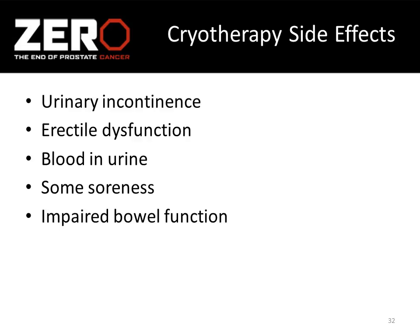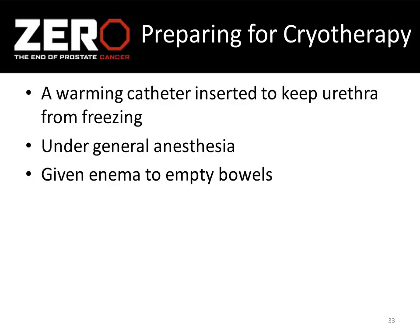Incontinence, usually not as common as surgery. Erectile function, almost definitely, because you're creating an ice ball which freezes all the tissue within the prostate. Some men may see some blood in the urine and soreness, and some other side effects can be particularly devastating, like a fistula or an abnormal connection between the prostate and rectum. And so we have to be very careful. They use a warming catheter in the urethra and will prevent the ice ball from getting too close to the rectal wall.